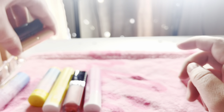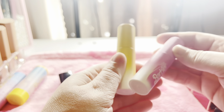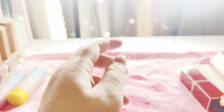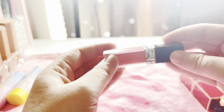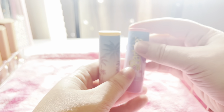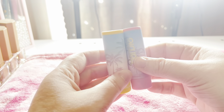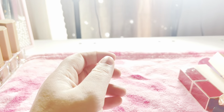I have a couple of minis here. This one, and I have two glosses from Glam Light in the Barbie collection. We are going to hold on to those. I don't know why they're over here. A liquid lipstick by Dior. I am going to hold on to this as well. And then two bullet lipsticks in collaboration with Glam Light and Barbie. We are going to hold on to those as well.